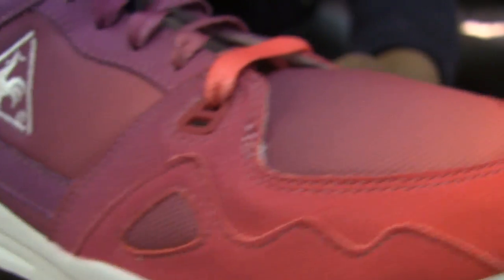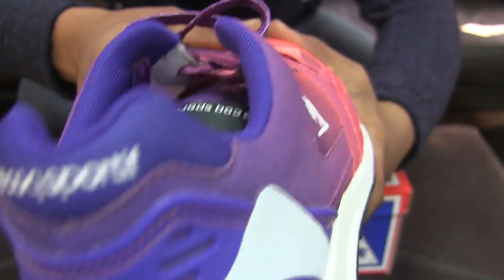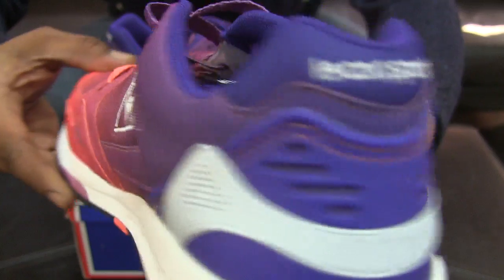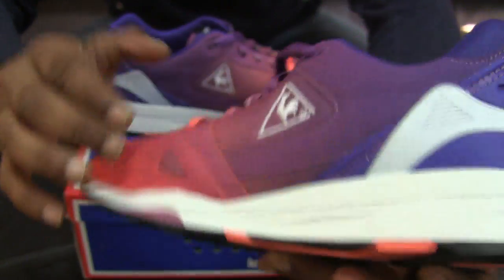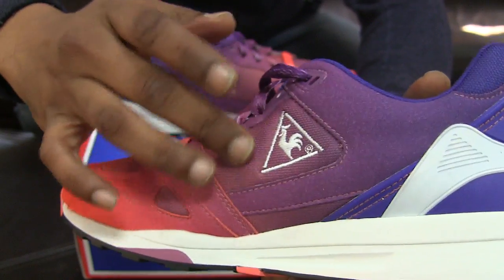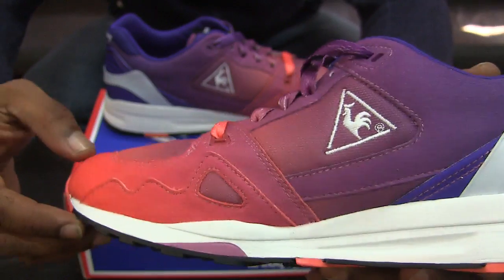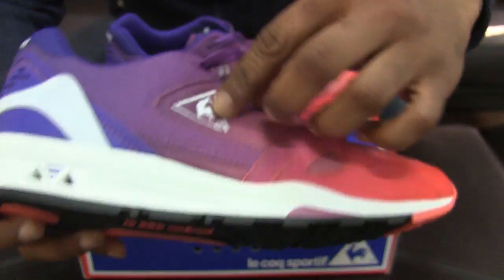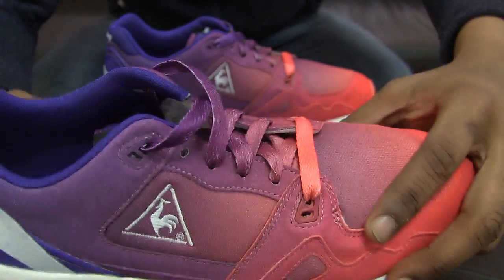Guys, that is the synthetic material, or appears to be the synthetic suede. You guys can see that right there. We just turn that around so you guys can see that material and where exactly it extends. Again, guys, that is your synthetic material. Where you have the Le Coq Sportif logo right there on this side, this little hit right here by the mud guard. Same thing on the other side, guys. This panel, Le Coq Sportif logo, and that little piece right there.